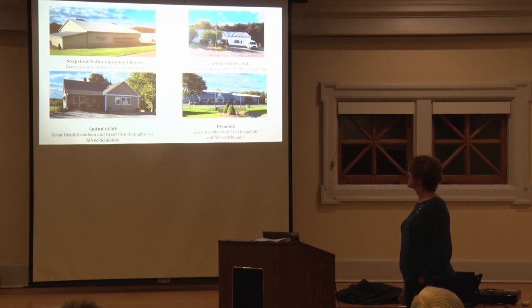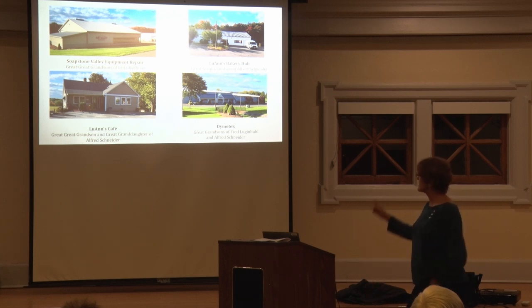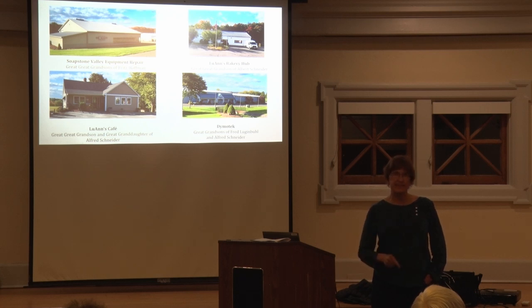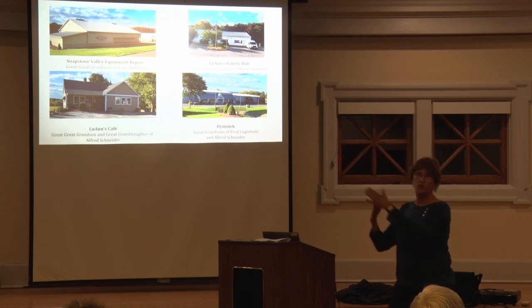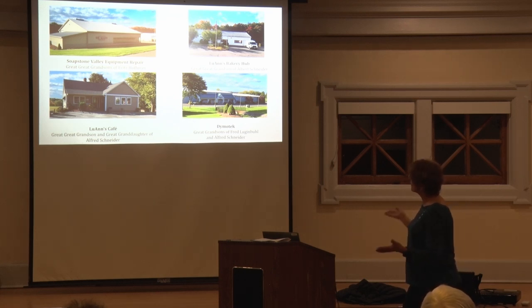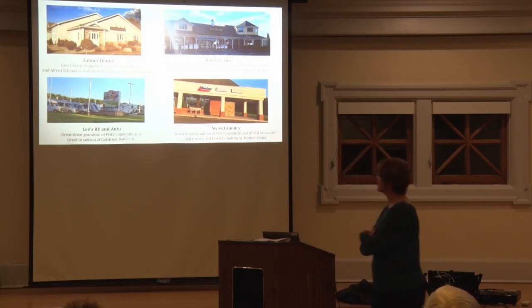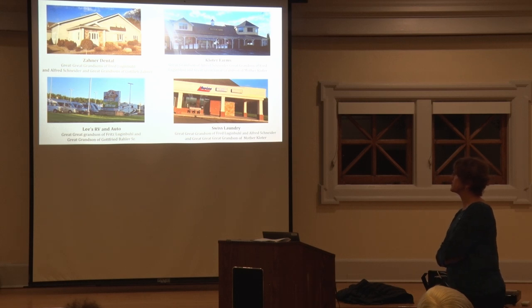Dinata, great-grandsons of Fred Lugenbühl and Albert Schneider, double. And what's interesting about Dinata is it is actually on the land of Fritz Lugenbühl's farm, but it didn't go through the generations. It was owned by other people, and then Dinata bought the land, and it ended up being the great-grandsons of the original farm. It's Honor Dental. We got great, and I love how they have a couple great-great-grandsons of Bill and Alfred Schneider.